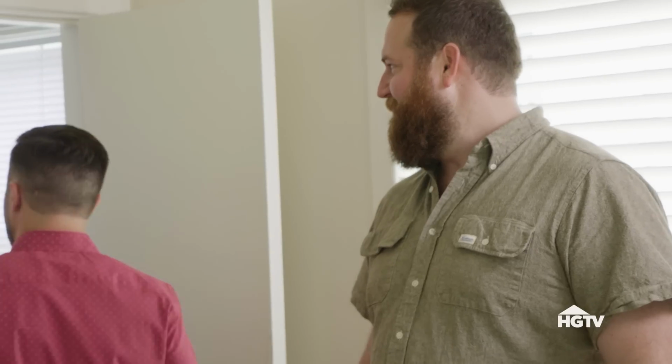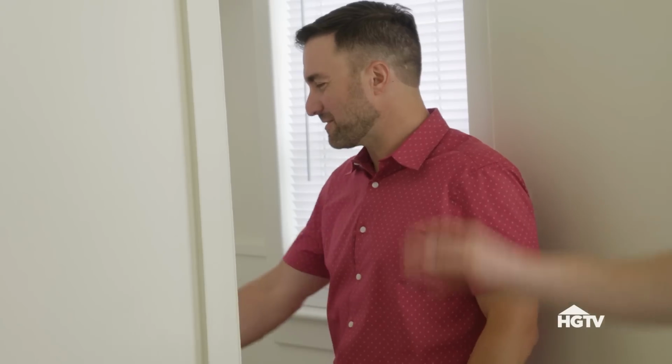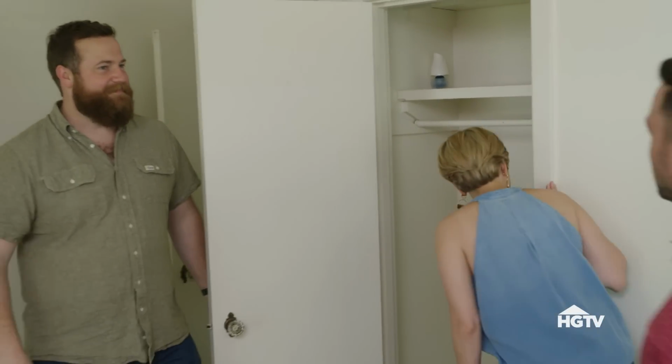Check it out. Oh, wow. Who needs a shower? Yeah, no. Who needs a bathtub? You think that's small? Check out this master closet. You can't walk in. You could hang all of your Ole Miss bow ties on there. Yeah. Obviously, it doesn't work like this.